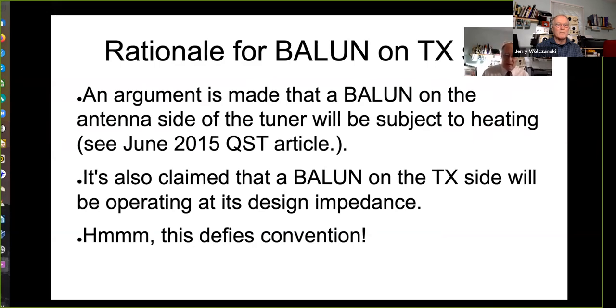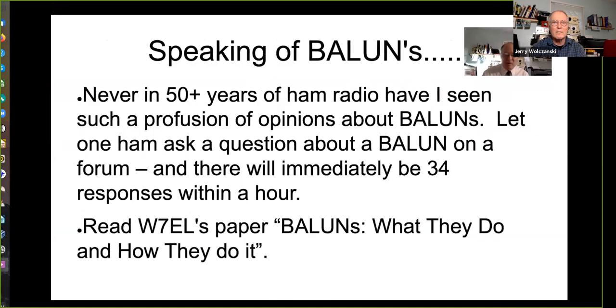But let the fight go on. Go out on the internet and pose this one and see what people say. Speaking of balance, I mentioned this earlier. The fear over balance: there's QRZ.com, there's an antenna forum in there, and most of the people weighing in and asking questions and being yelled at and scolded, it's mostly all about balance.